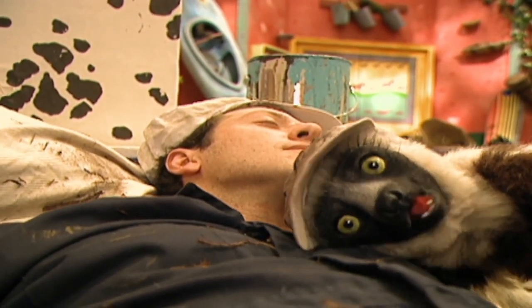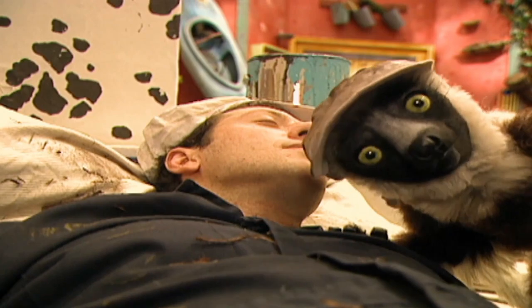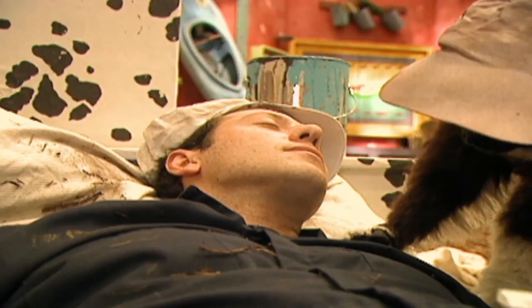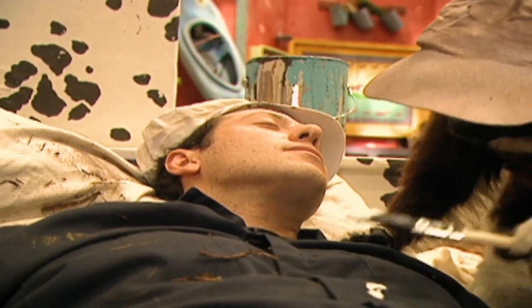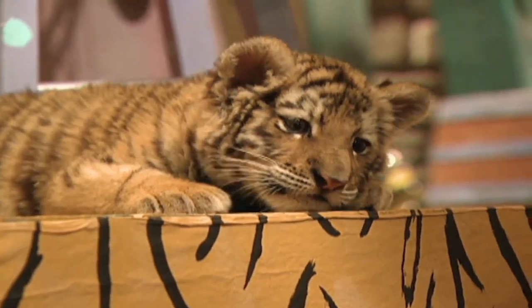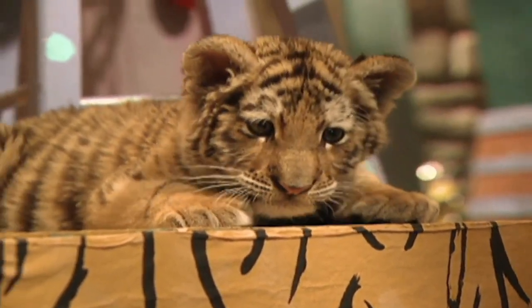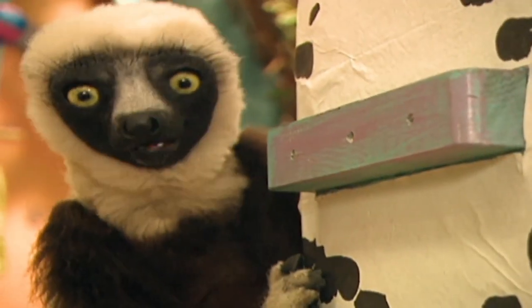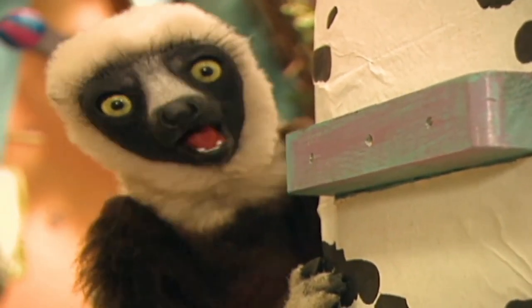He's sleeping. I just got a great idea. I'm gonna paint Martin spotty. Then he'll look just like a Dalmatian. Now I'm gonna put stripes on Chris, and he'll look just like Stripey. Yep. Ta-da! We did it! Stripey Chris and Spotty Martin.